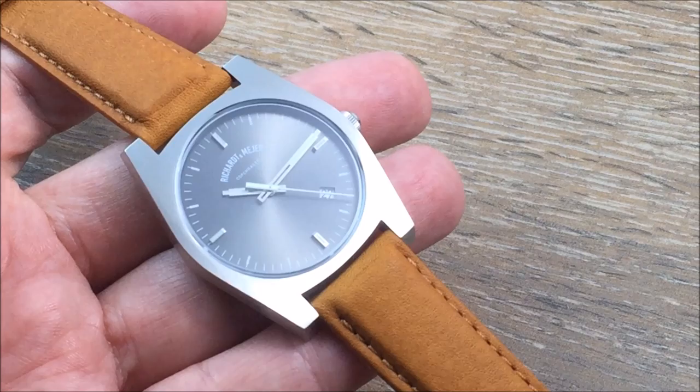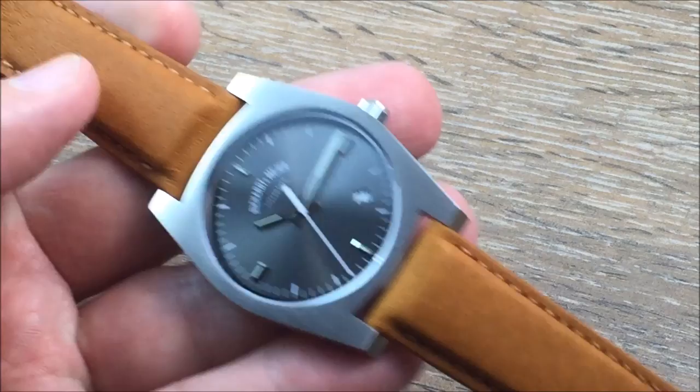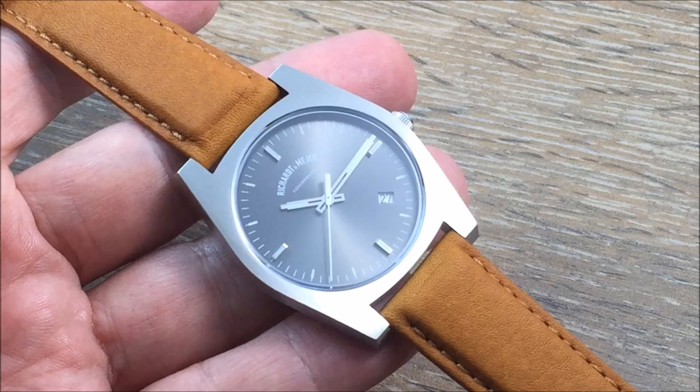So definitely go on over to their website, check out their other offerings. If this unique looking watch has piqued your interest, go over, check out our full written review on watchreport.com. I'll have some additional thoughts, comments, photos, etc.